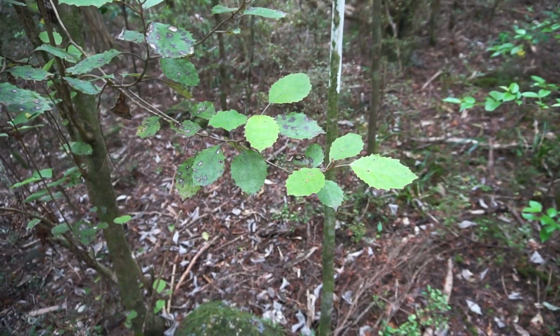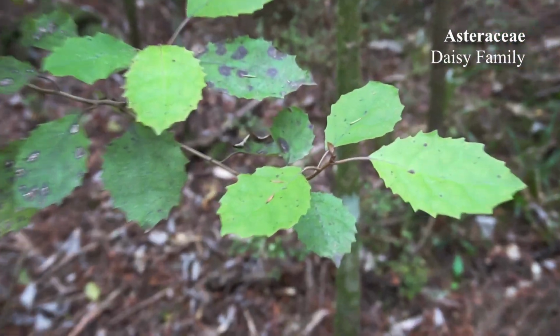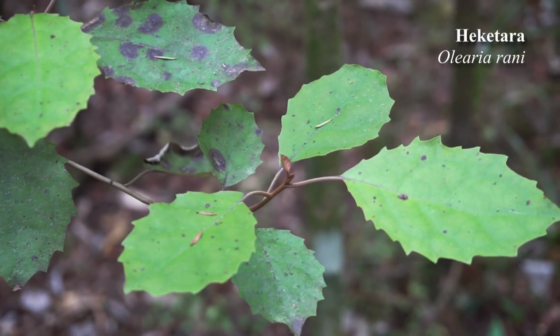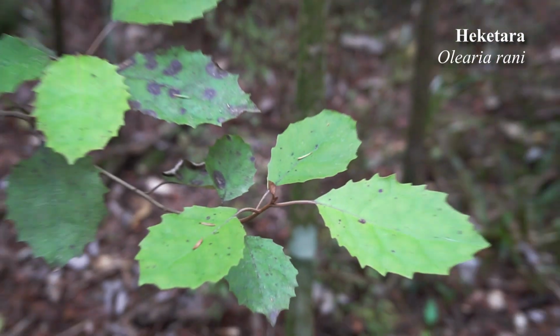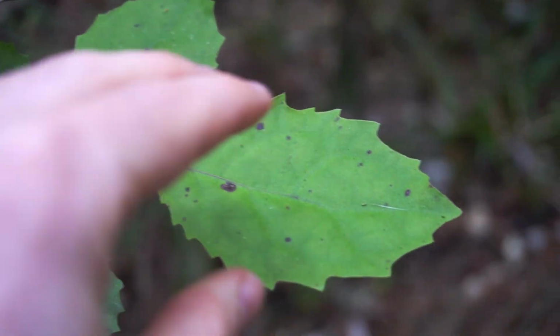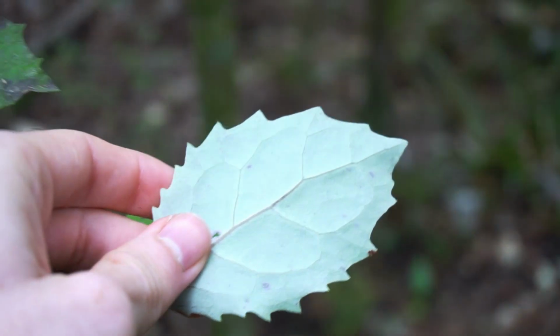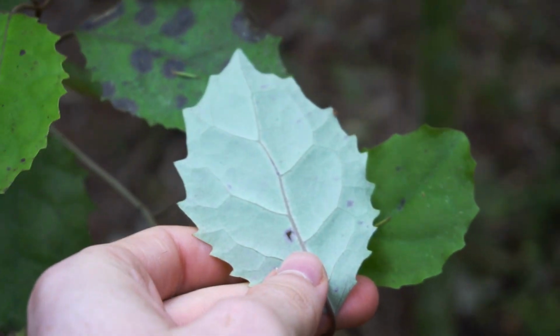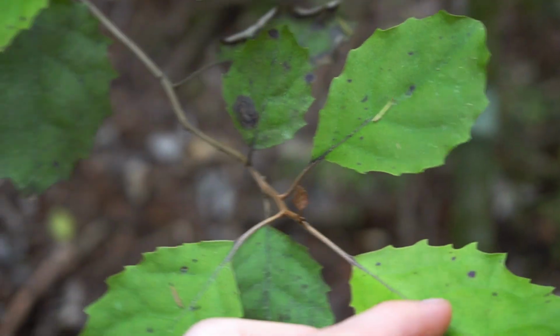Alright, and we've got an Asteraceae here. This is Olearia rani, or rani, or raini, I don't know. But yeah, pretty distinct. And as with most of these Olearias, they've got the very white underside to their leaves. Tui hopping around in the tree up there.